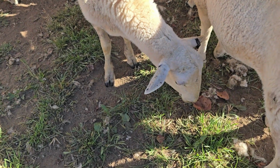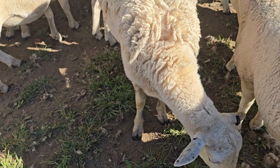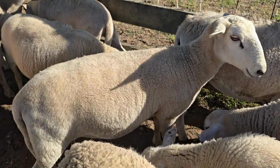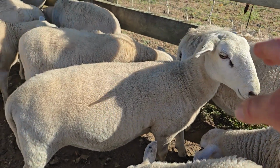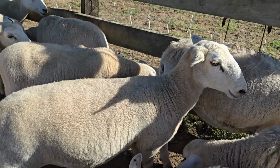No, she hasn't shed well at all. So she really needs to pick up that shedding. That'll fall off as a two-tooth though. Well, this one, 125. Pity she's only a single. And you've got to be careful not to rate singles and discount the fact that some twins might be a bit smaller, but actually better sheep.